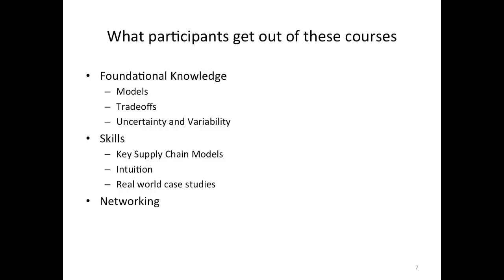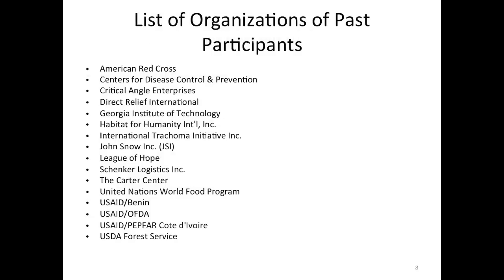You will also benefit a lot from networking, where you can build some domain knowledge with other people from the health and humanitarian sector to see other points of view. So for example, this is a list of organizations of past participants. As you can see, they represent different key players, as I defined before. So you'll see people from NGOs or private industries or educational institutions, USAID, and so on. So this makes for very enriching discussions when we discuss case studies or certain topics, as well as post-class connections.